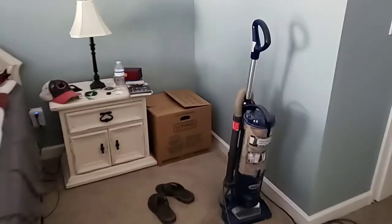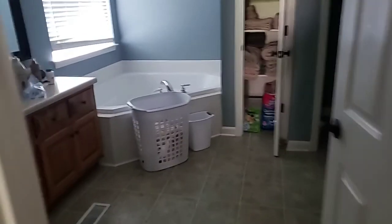And this is our room. All the boxes are gone. Oh, except the one. I lied. Dang it. All the stuff's in the closet. All the stuff's out of the bathroom. Hey. And we're here.